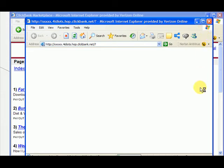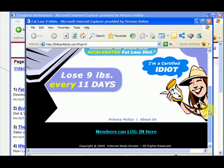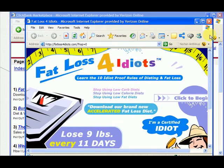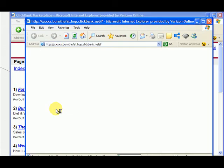So not only can you find ideas for books that are selling, but you can go to the website and you can look around and see what they look like. Let's click on another one of these.